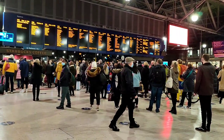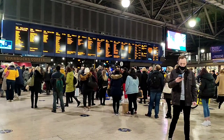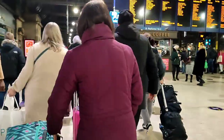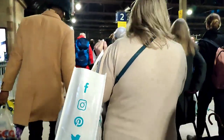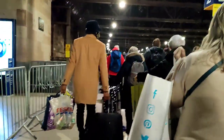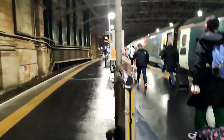I had spent an hour and 45 minutes in Glasgow Central before my train's departure, and I overheard the many cancellations to services today, so it was no surprise that the station was very, very busy. Boarding commenced about 15 minutes before departure. I have quite a walk to make, as first class, like the majority of services in the country, is towards the London end of the train.